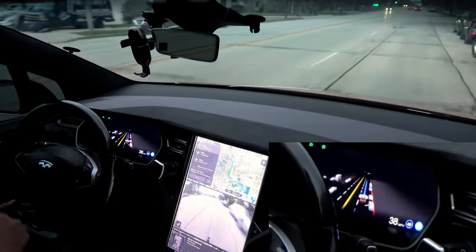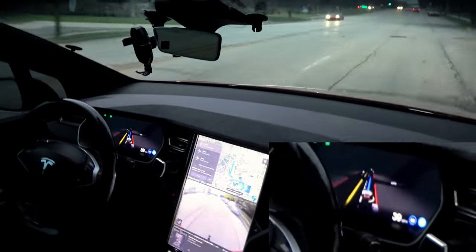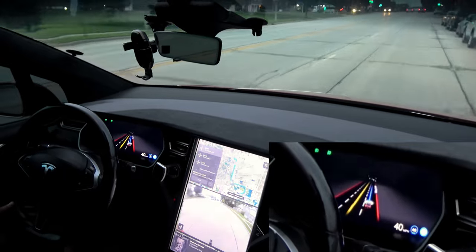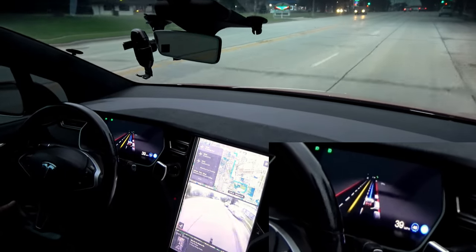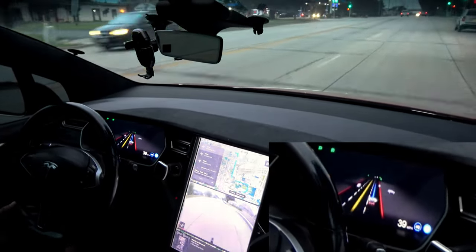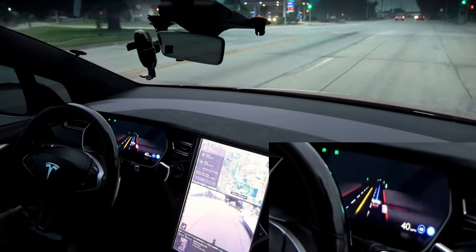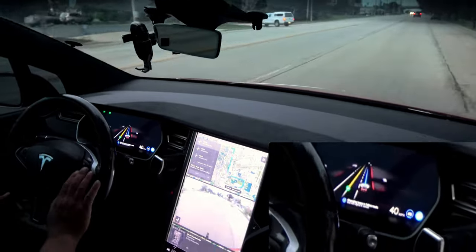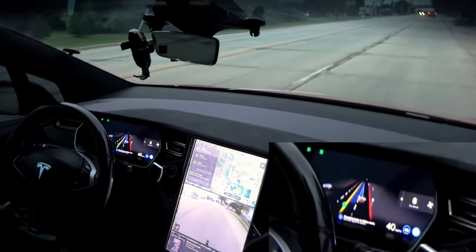The lane divider line is... Oh, bump. Oh, yeah. That one always gets me. Lane divider line is pretty faint. Car seems to be picking up pretty good. Now, the full self-drive is able to drive without lines. Oh, we're going to do a lane change. Okay, good.